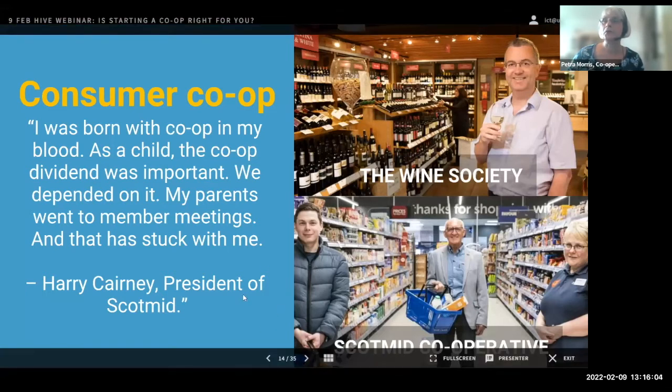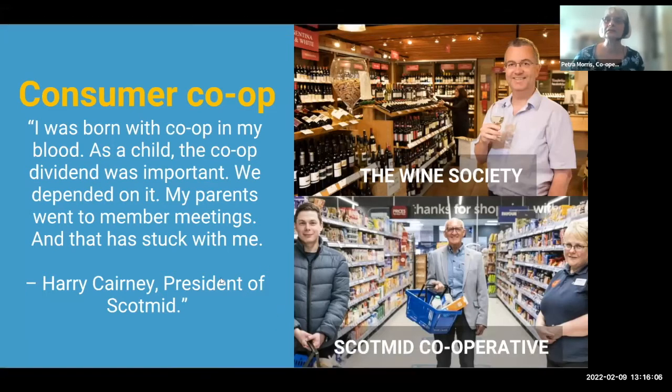And here we have a cooperative called ScotMid in Scotland, the largest independent cooperative retail society. They have 280 stores. And like many retail stores of that size, they do lots of good things within their community and support them, and more so in the pandemic. They celebrated 150 years back in 2009, so they've been going a very long time.